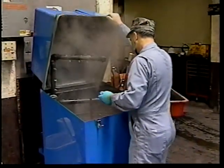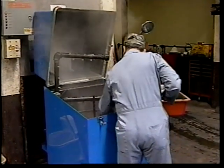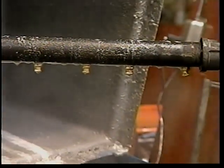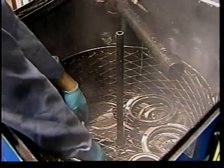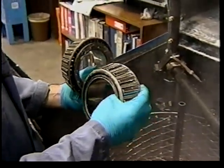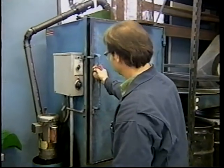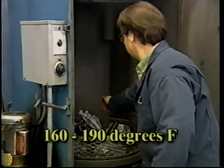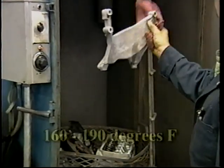The spray cabinet is another type of aqueous parts cleaning unit. Spray cabinets work by spraying high-temperature aqueous solutions onto parts at high pressures in an enclosed cabinet. Compared to sink top units, aqueous cleaning solutions used in spray cabinets are heated to much higher temperatures, usually between 160 to 190 degrees Fahrenheit.